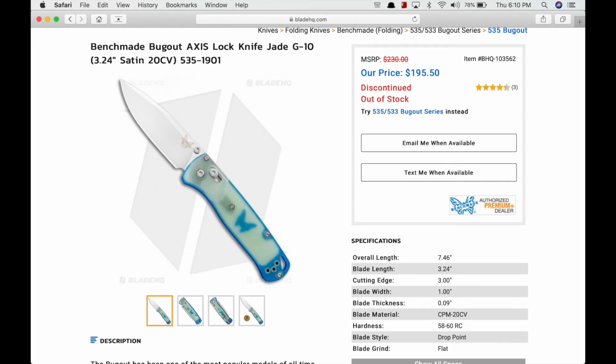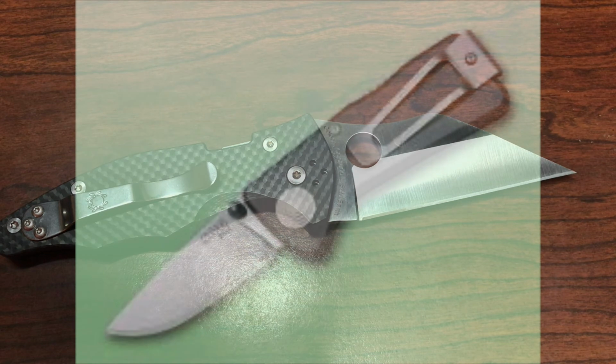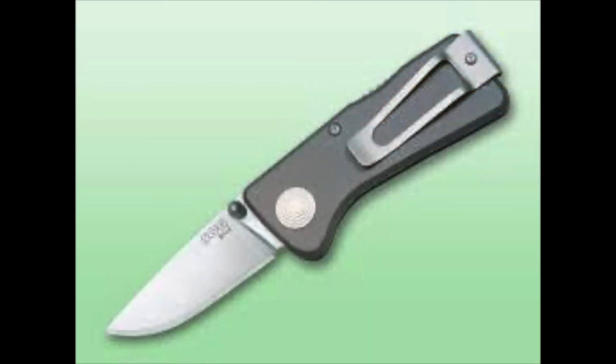And then the last one is actually a knife, the SOG Blink. I actually had two of these at one point. I gave one away, and then I lost the replacement for it, and it still hurts my soul that I don't have that knife anymore, and I can't find one anywhere.